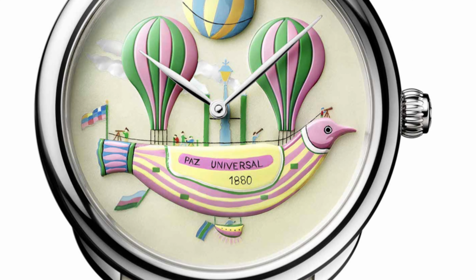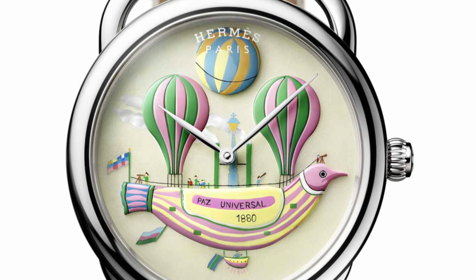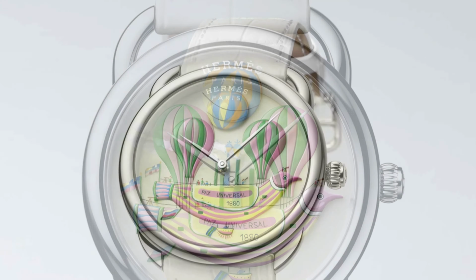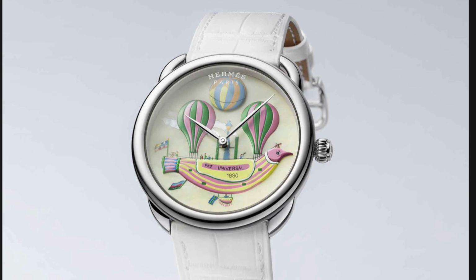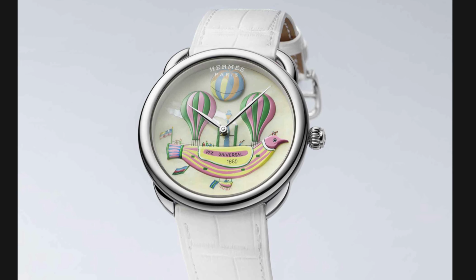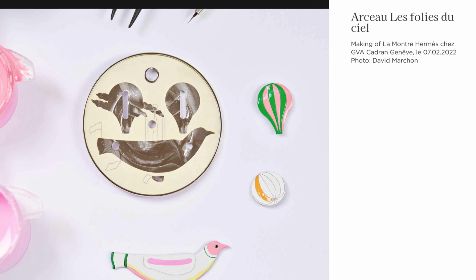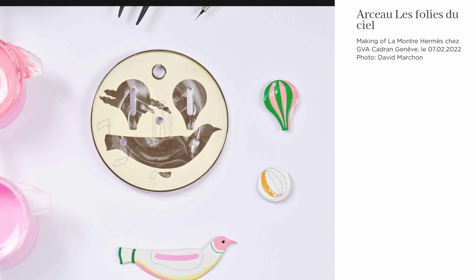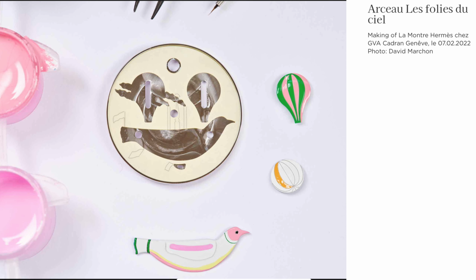As seems to be their practice with certain designs, Hermès also introduced at the 2022 Watches and Wonders the Arceau Les Folies du Ciel, a limited edition timepiece inspired by the scarf of the same name. It has a mother-of-pearl dial, the textures of which can be seen through the wisps of smoke from the chimneys, and two neorelite resin pink and green hot air balloons billowing in the wind.